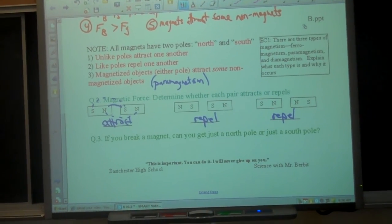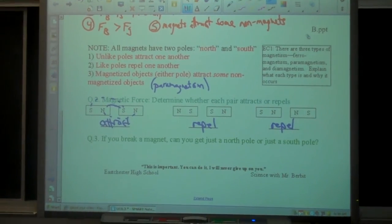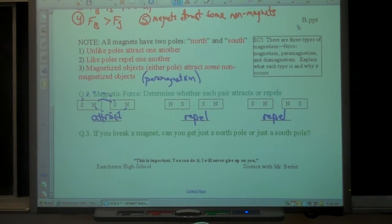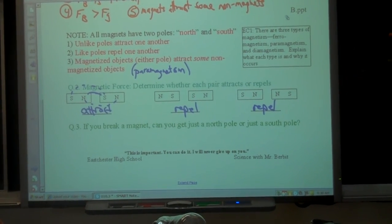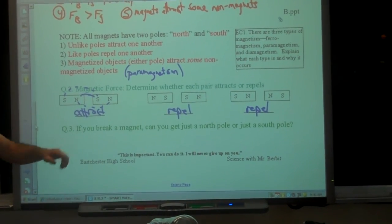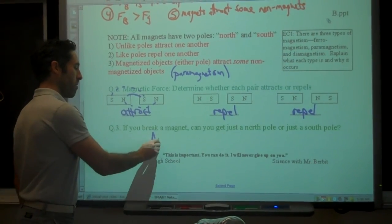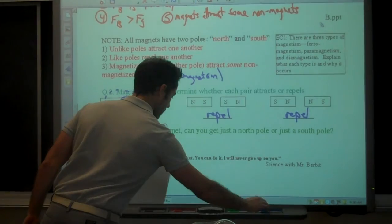Now you practiced this, was it yesterday or the day before, with the magnets, you were playing with them. You noticed that the closer they were, the stronger the force felt. So it has to do with the proximity. Alright, if you break a magnet, can you get just a north or a south pole? No. Nope. No. Good. Next page.